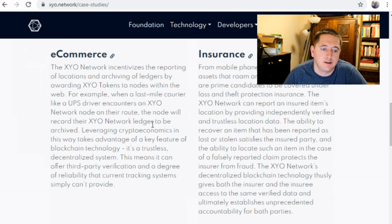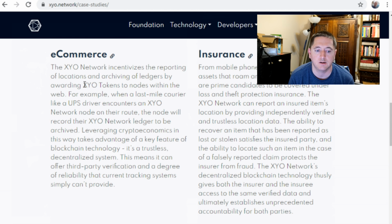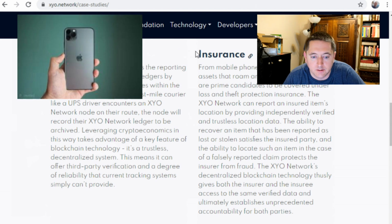So they say that they can provide service to e-commerce, for example, last mile courier like UPS. If they encounter an XYO node, the node records their location, and it being a decentralized system means that they can offer a third-party verification for locations of packages. Essentially, when Amazon is delivering your package, it can track it all the way. Amazon already does that, so I'm curious how much value added XYO would be for something that companies have already figured out.